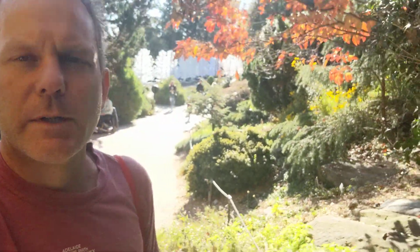Hey, here we are back with the Global Gardener in the rock garden at the Atlanta Botanic Garden. There's more shade. You can actually see the rock garden border on the edge there.